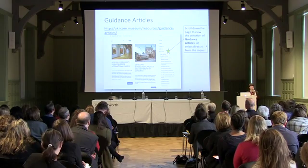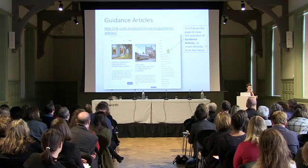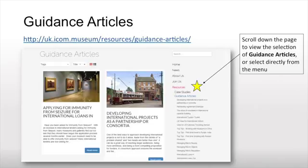In terms of guidance articles, these are a bit different from the case studies in that they focus on a particular aspect of working internationally, or maybe top tips for working with certain countries or regions around the world. At the moment, we've got 15 guidance articles, and these are covering everything from a template partnership agreement, managing risk, developing international partnerships, and top tips on working with China, Russia, and India. And again, another call out: if you've got anything you would like to contribute, please do get in touch.